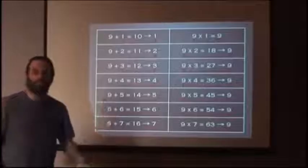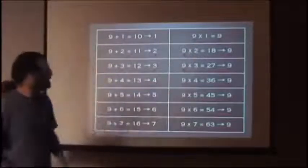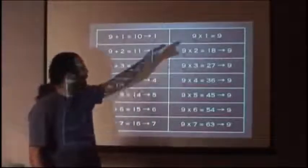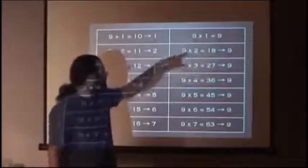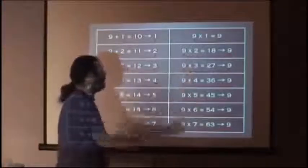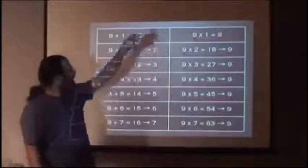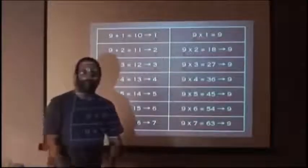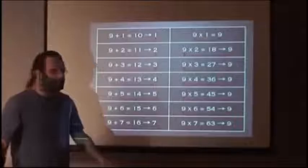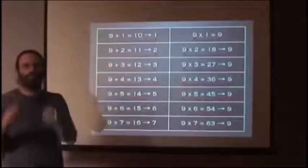You are adding illusion. Now, the multiplication of 9 is a different result. 9 times 1 is 9. 9 times 2, 18. Add the 1 and the 8, you get 9. 9 times 3, 27. Add 2 plus 7, you get 9. 9 times any number, no matter what it is, you add the resultant digits, you will come back to 9.